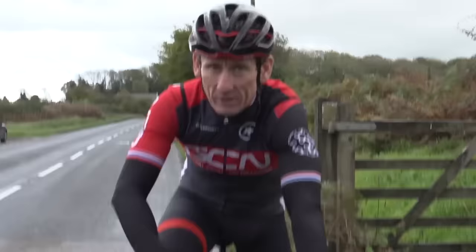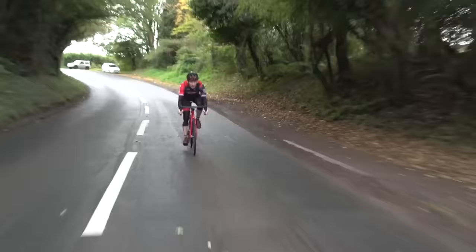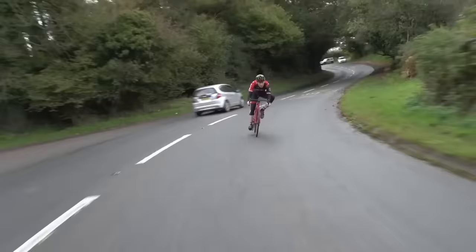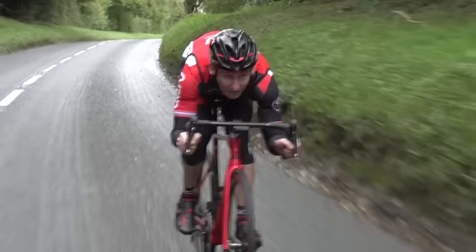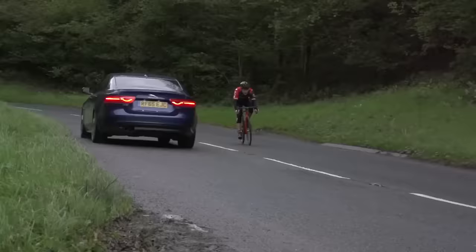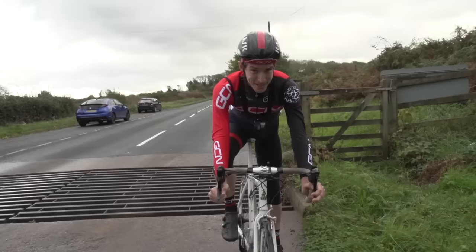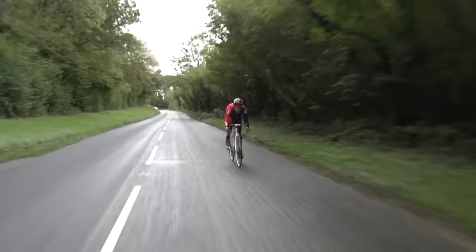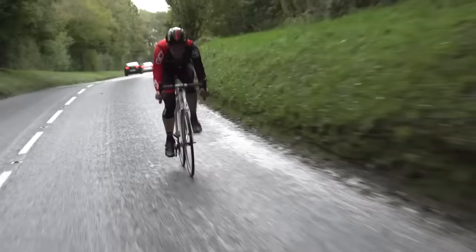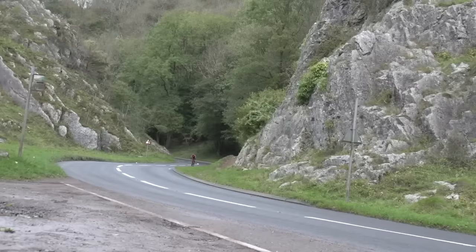Okay, Superbike run downhill. Here we go. Oh no, not clipped in. Okay, here we go. Descent I know well on a bike I'm not very familiar with. Poor brakes. But let's give it a nudge. I cannot believe that. Well, literally.